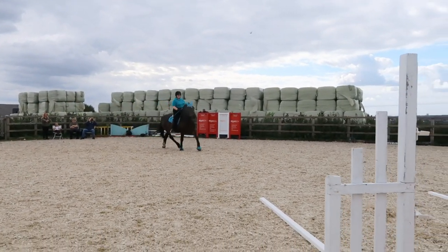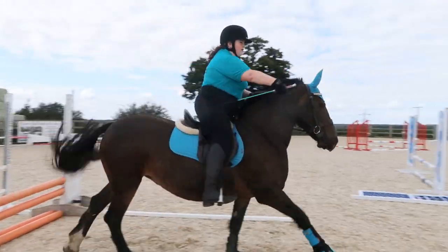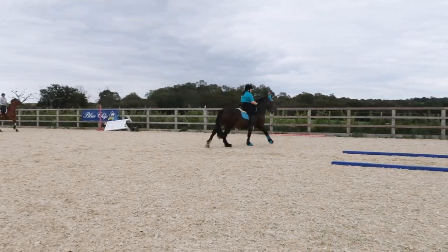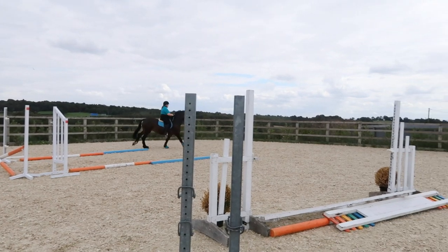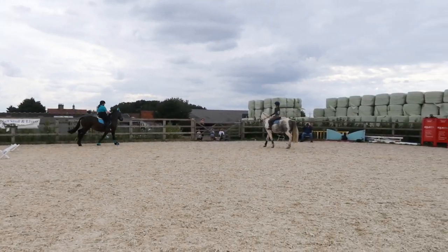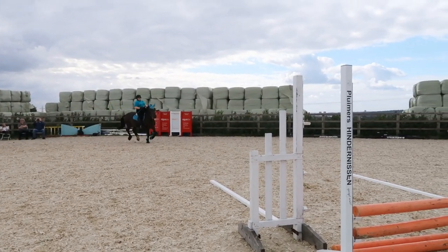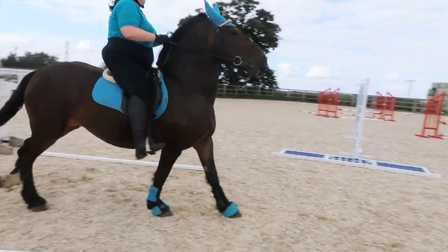Here, I think I was like, I'm going to go over the orange now. Yep, and she jumped that so lovely. What a good girl. My confidence was going up a little bit over the session here. And here, I think I got too wide, if I remember. So I had to straighten her up a bit, but bless her, she did try.